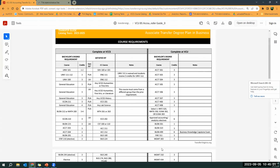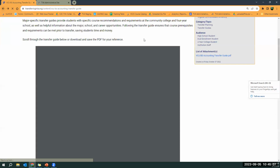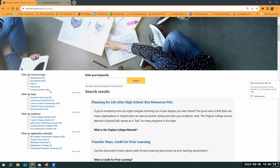So that's VCU's accounting transfer guide, but we have well over 100 other transfer guides, many of them in business. So the student who's interested in transferring to VCU in accounting might also want to look at VCU's marketing transfer guide, or look at another major at VCU within business, or look at a different college and their business transfer guide. So students really have the opportunity to compare the different paths that they might take.